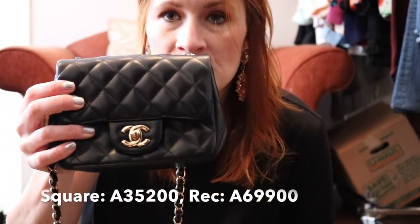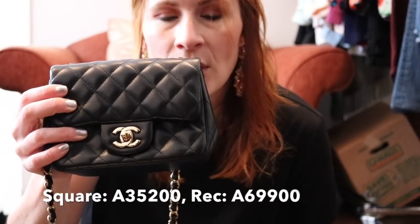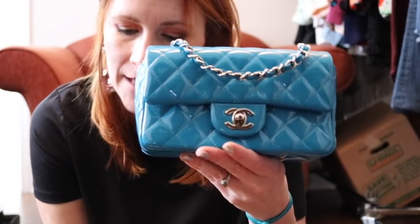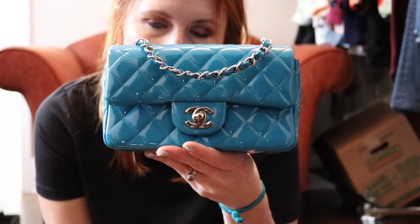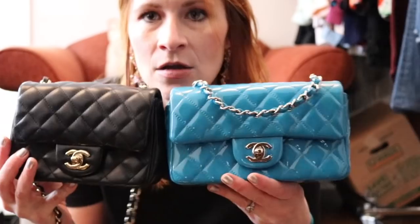The product code for the Square Mini is A as in Apple, 35200. So again, if you call that number and you give them that code, they'll be able to tell you who's got what and what's available as far as leathers, colors, that type of thing. And then the code for the rectangular mini is A69900. So same story.